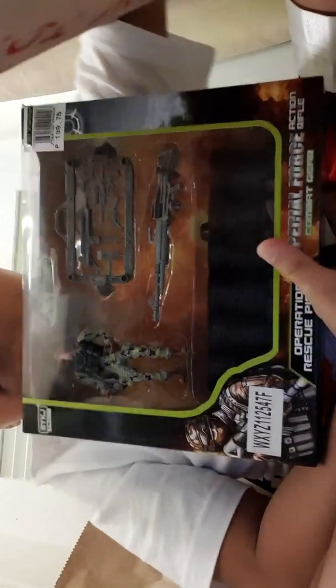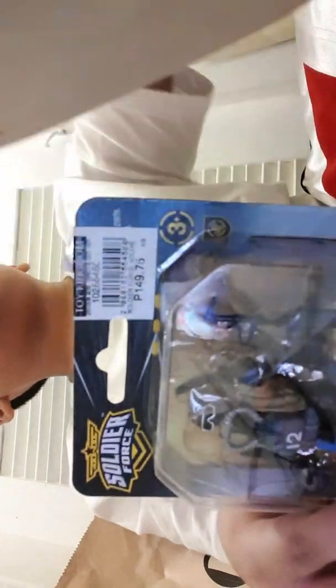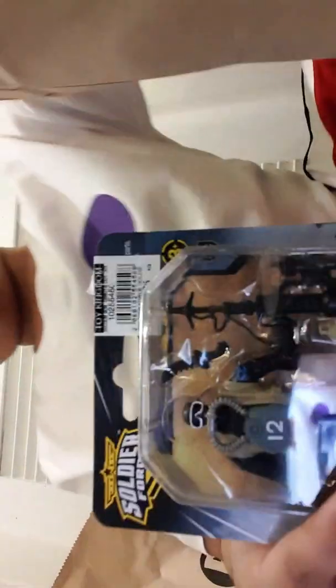This one's so cool because these are barrels and then there's so many of them. This is another one. This is G.I. Joe. This one. Let's open it.